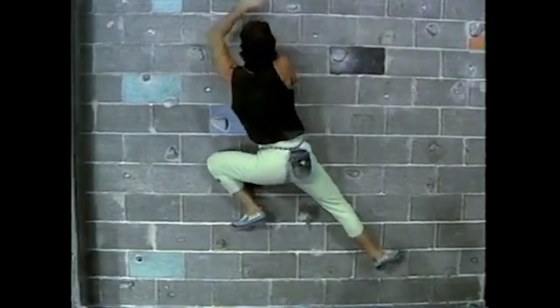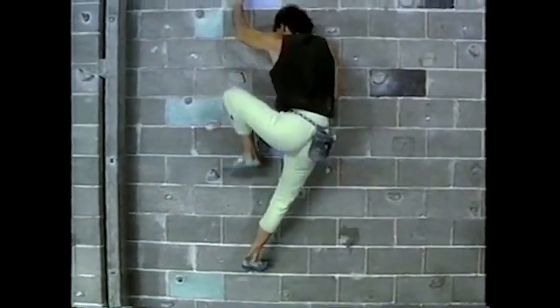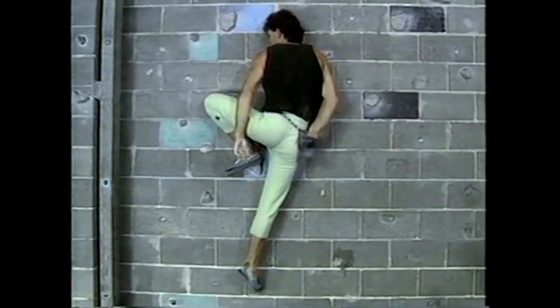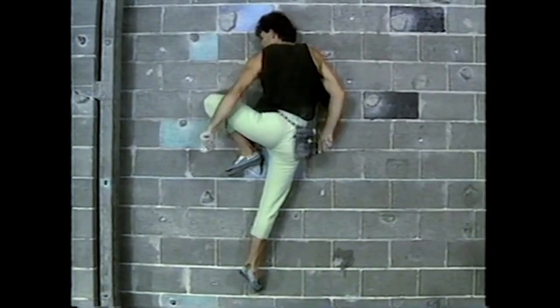Rest can often be found in seemingly impossible situations by simply accentuating the high step. Put your foot on a good hold and drop your other leg underneath and try and sit on your foot as much as possible. Forcing your bent knee down will help pull your weight into the wall and reduce the strain on your arms.